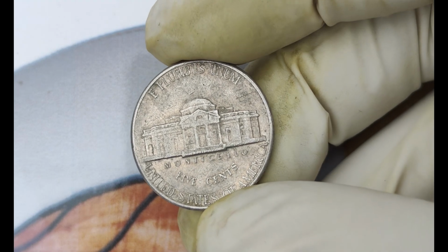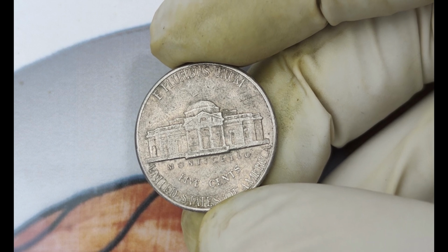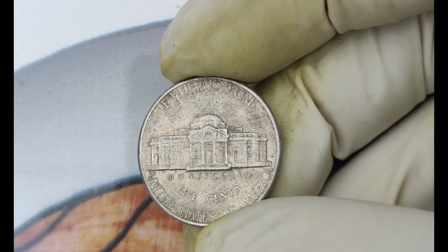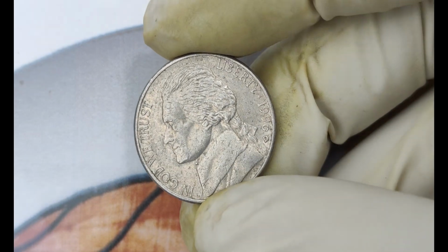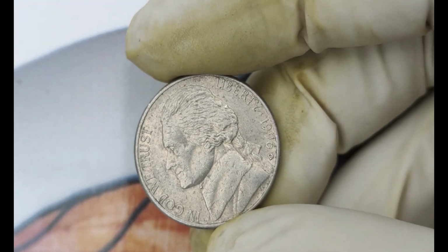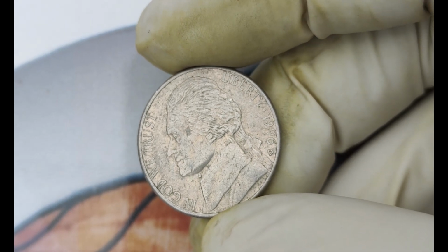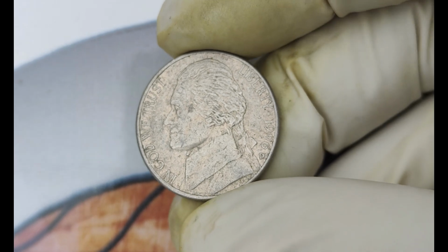Mint errors. Coins with significant minting errors are highly sought after. Look for off-center strikes, die clashes, or coins with unusual defects. This happens when the coin's design is accidentally struck twice, creating a shadowy or doubled image on areas like the lettering or Jefferson's portrait. Coins graded as MS67 or higher by professional services like PCGS or NGC are incredibly rare.